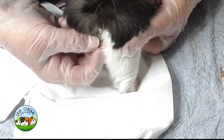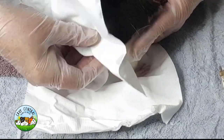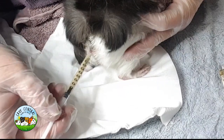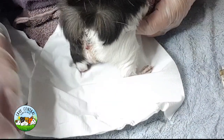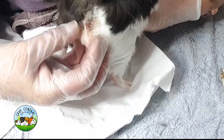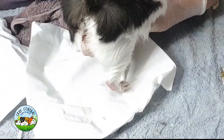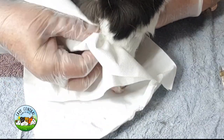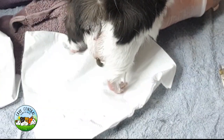So we literally just flush that and it removes any content there. I'm just going to do it again. Just flushing a couple of times. Good boy. That's it. Oh, good boy. Still a little tiny speckle of white keratinous material has come away. And that's it. That is so easily fixed.